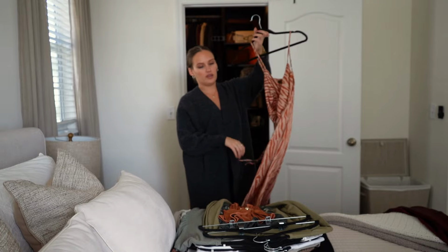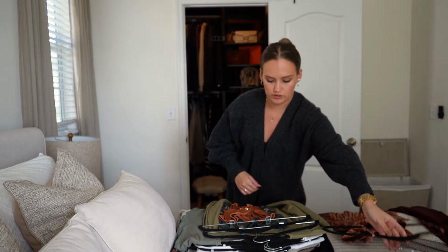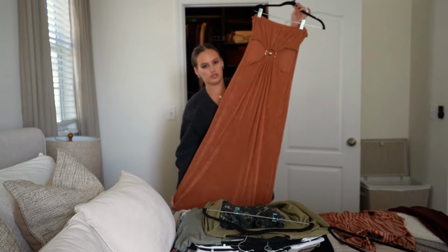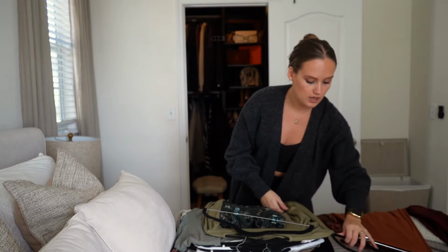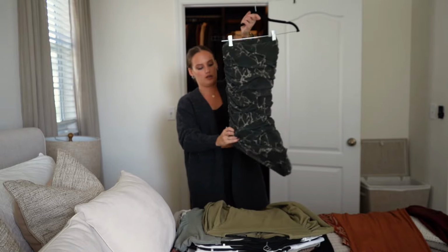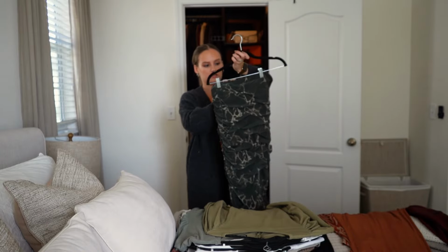This dress I do like. I think I got this pretty recently, and I like it for the summer, as well as this one. I wore this on our honeymoon, and I do like it for summer as well. Just a strapless, longer dress. This is one of my favorite shorter kind of tight dresses. I think this is from Zara.